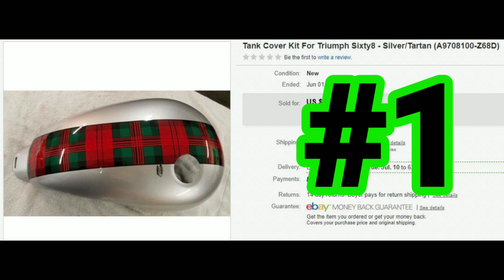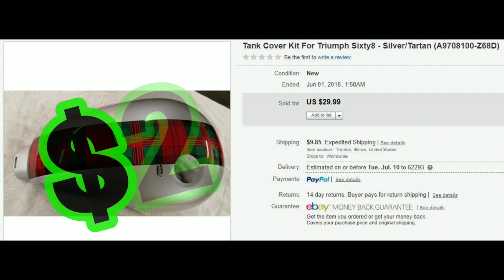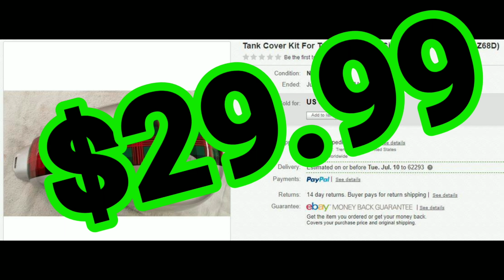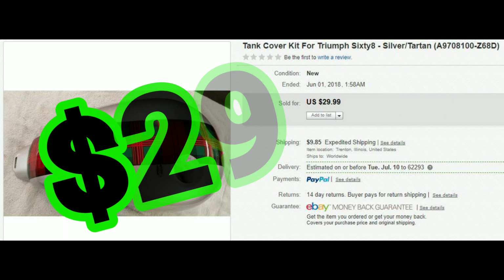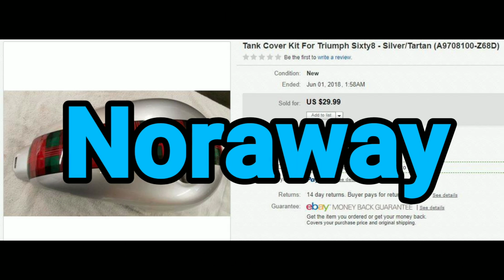Our first item that we sold in the 6th month is a Triumph tank cover kit, Triumph 68. The colors are red and green, and I sold it for $29.99 on June 1st, 2018 on eBay, and this was one of my international sales to Norway.